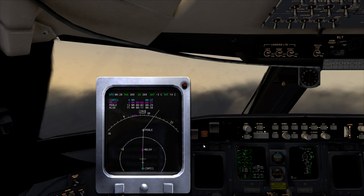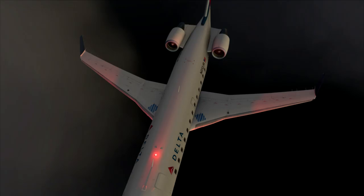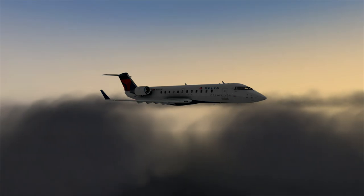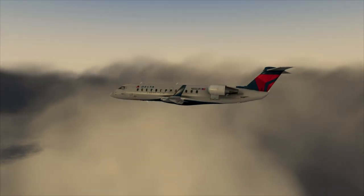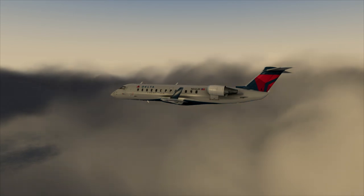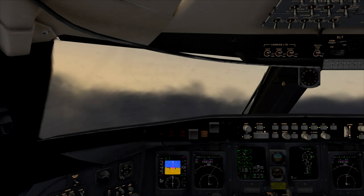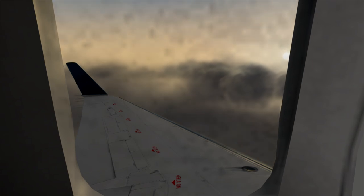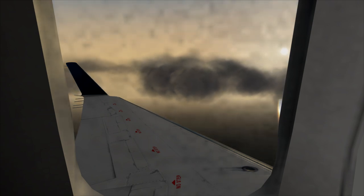Temperatures out here. Nice, I have to say. It's one dirty window, mind you.